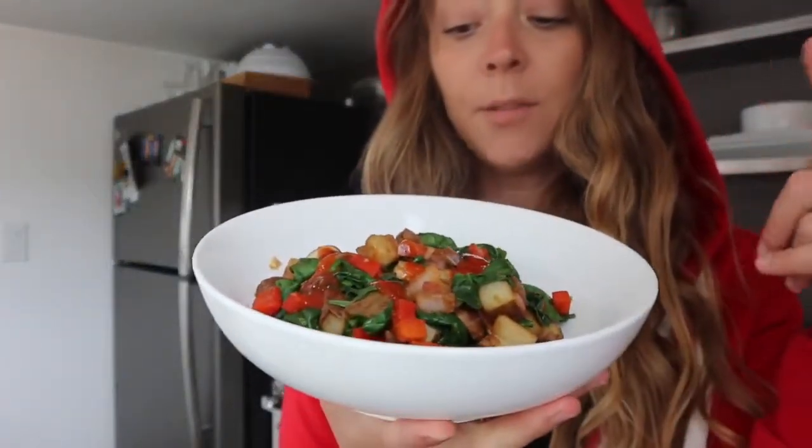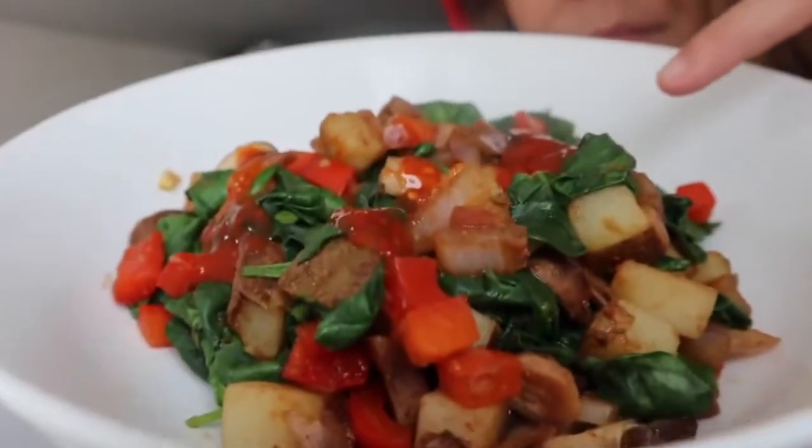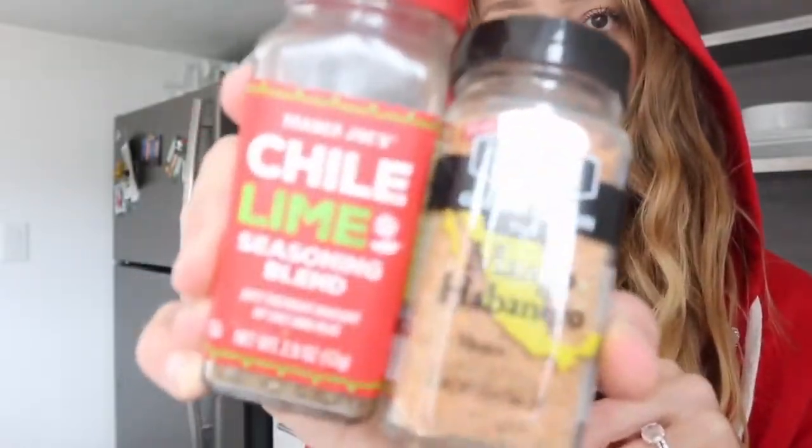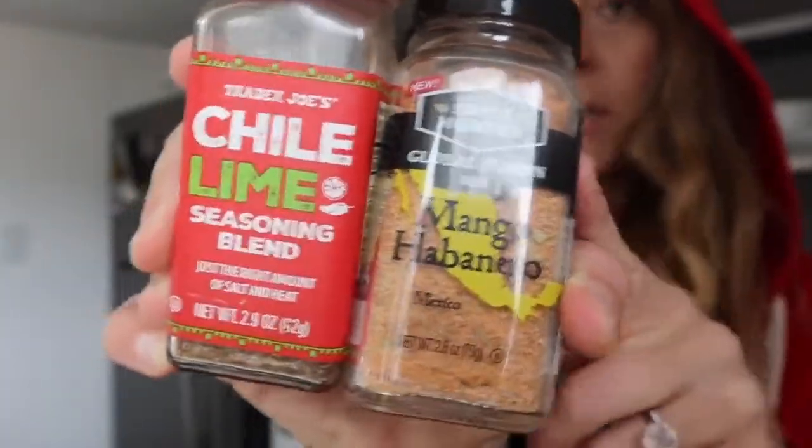So for lunch today, I'm just having the same exact thing that I had yesterday. The potatoes, mushrooms, onions, bell peppers, and spinach with some hot sauce on top. So good. When it's all in the pan to season it, I just used a little bit of this Trader Joe's chili lime sauce and then this mango habanero sauce.